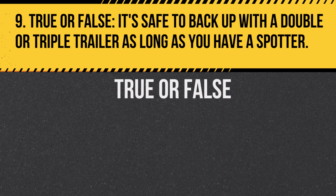Question 9. True or false? It's safe to back up with a double or triple trailer as long as you have a spotter. Answer. False. Backing up with double or triple trailers is risky and should be avoided when possible.